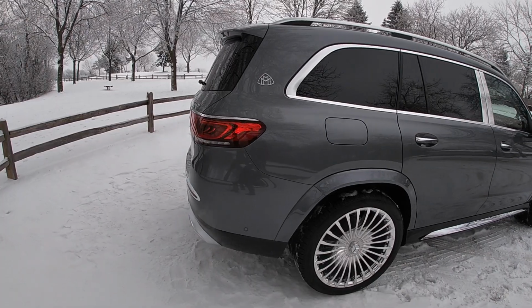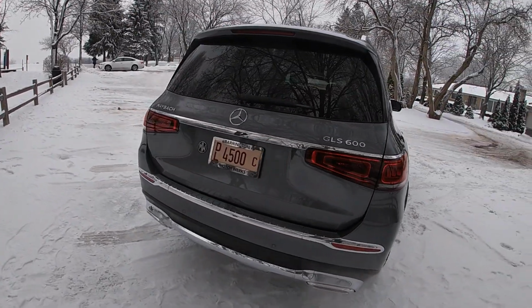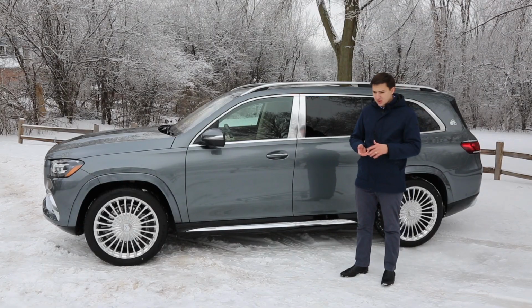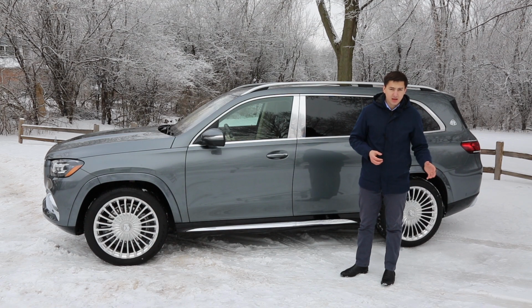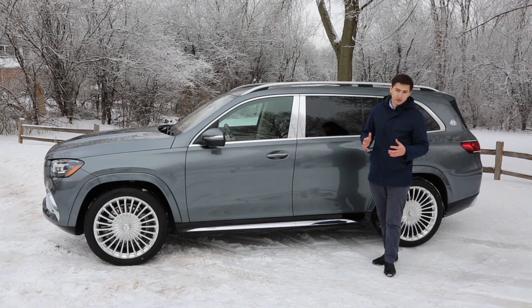So let's count the optional 3D surround sound system. That's about $4,500. The e-active body control is about $6,500. So that's already over $10,000 that you would have to spend on a GLS 580, and you don't have to pay for these options in a 600 because it's standard.